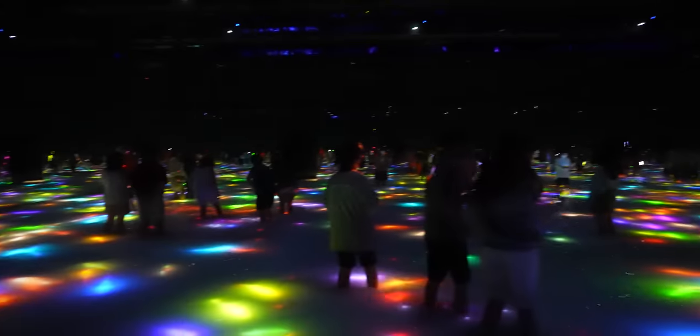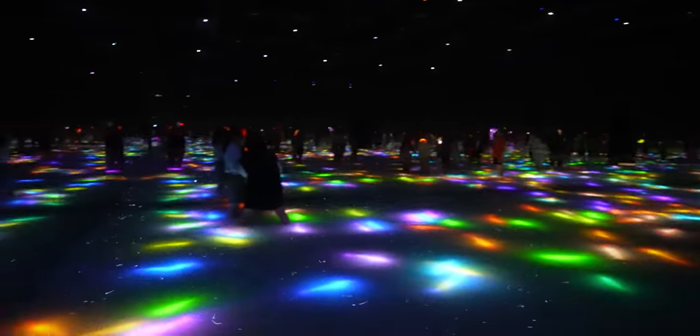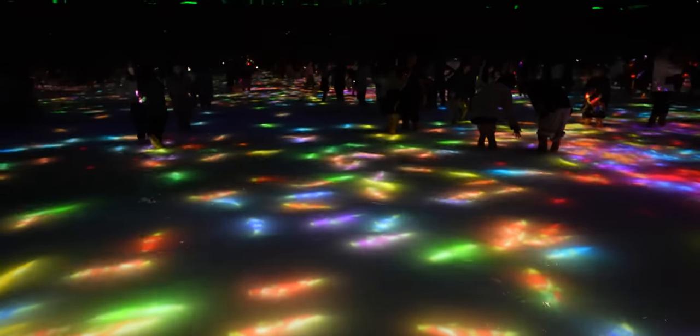It does have mirrors on every single side, so it looks like it goes on further than it actually does, but it's still big regardless. Also, side note, it smells really good in here. This whole exhibit has smelled really nice.